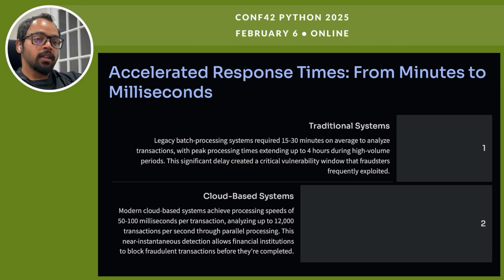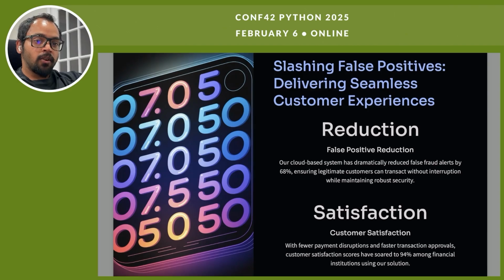Cloud-based systems. In contrast, modern cloud systems operate in real time with processing speeds of just 20 to 50 milliseconds per transaction. By utilizing parallel processing, they can analyze thousands of transactions every second, catching fraudsters before they can act.